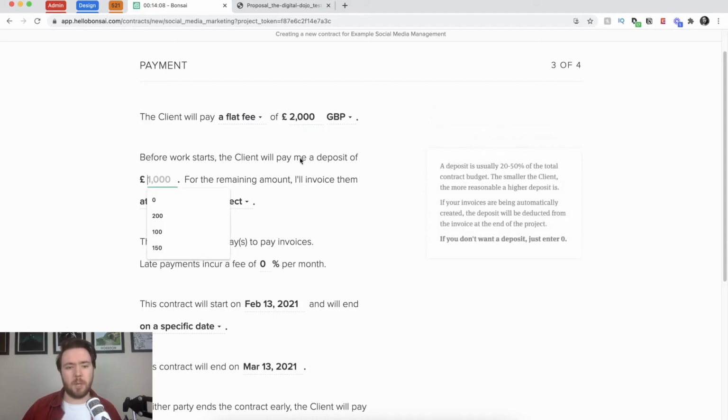Before the work starts, the client will pay me a deposit of 100. That's what I'm going to commit them to. So, and we can see that a deposit is usually 20 to 25% of the total contract budget. Okay, I didn't know that. So this is a nice little helpful guide there. So the smaller the client, the more reasonable a higher deposit is. So once again, this is where I find the value. I didn't know this. This is helping me to understand how I, as a contractor and as a freelancer, should be pricing my deposit. So on that basis, I'm going to go at 500 as a deposit for that project. So there we go. That's 25%.